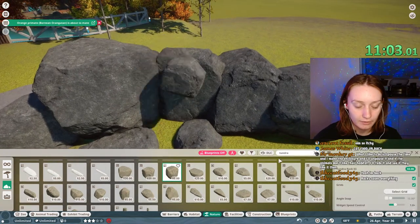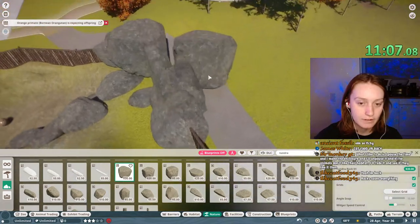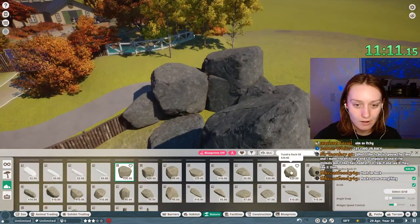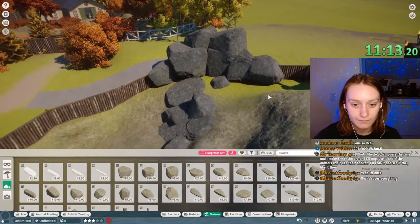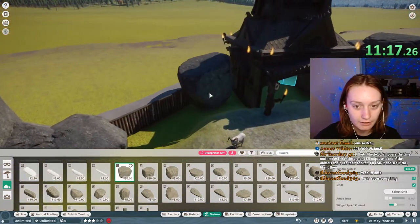Okay, and then we'll do align to surface off. And then we'll kind of do some accents like that. Whoa, that's pretty cool. That's pretty doll sheep, Coden, I think.